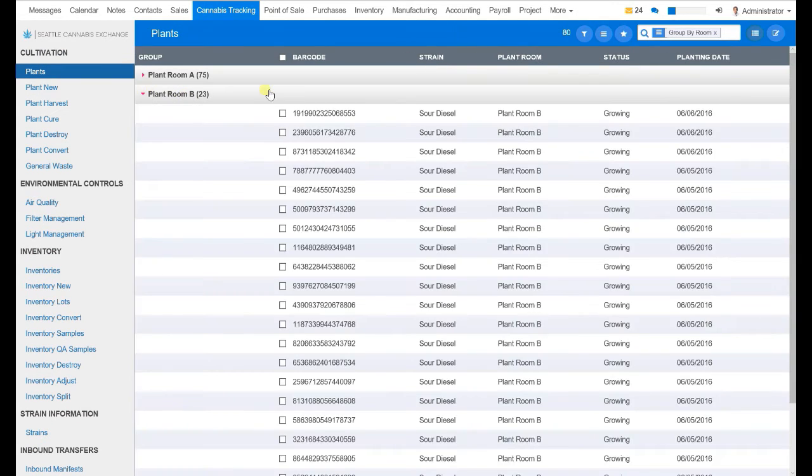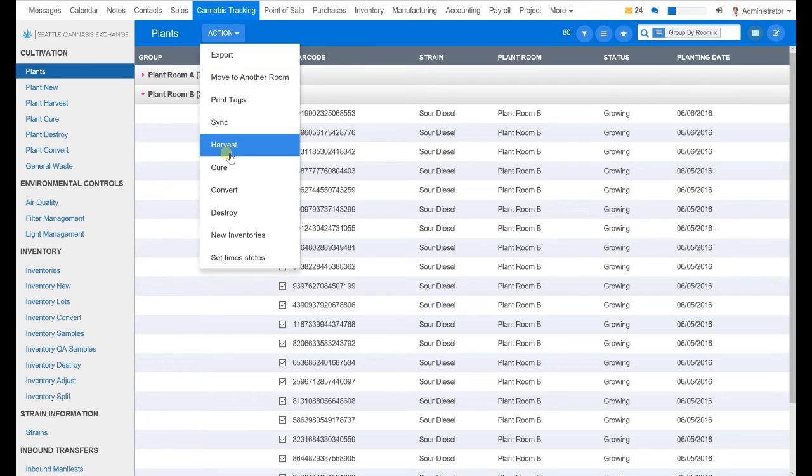Let's open up our plant room B, and notice we can select all the plants or just the plants we want to complete an operation on. In this case, let's just do all. You can select the type of operation that you want to complete right here.